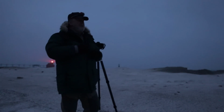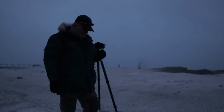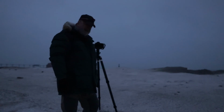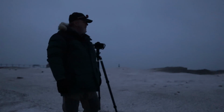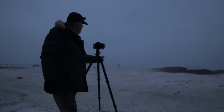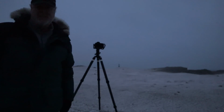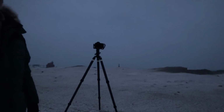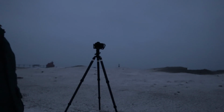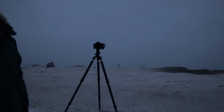I dressed way too warm. It's 37 degrees, I think. 35 degrees, something like that Fahrenheit. About 2 degrees C. You can see the waves with all the sand splashing up there. Like that.